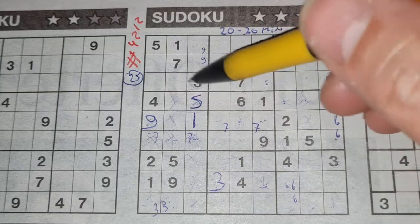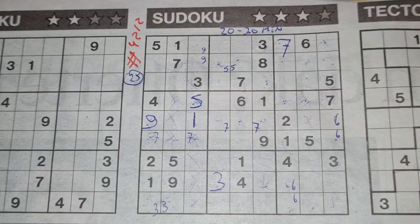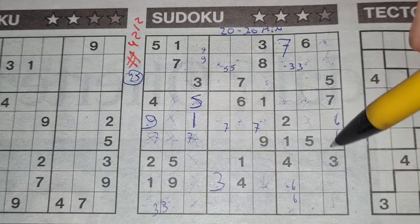3 in this row, 3 in the third row, so the row between the second row, only 3 places left for the 3, should be here, here or there. We see there 3, no 3 there, 3, could be here, could be there. 3.